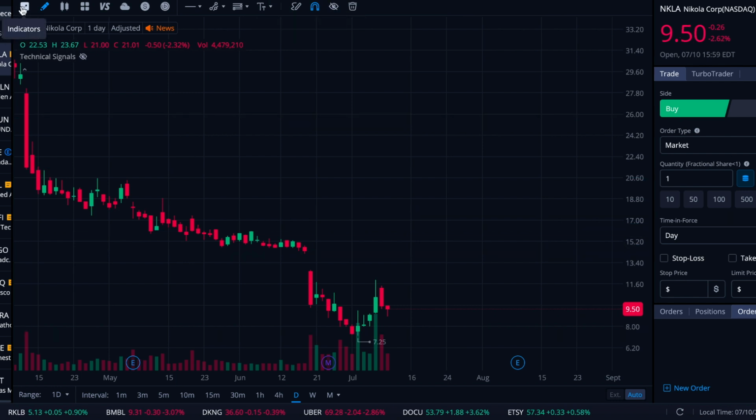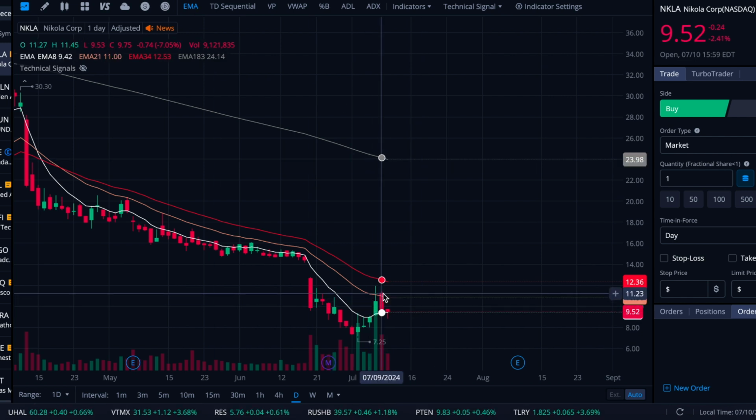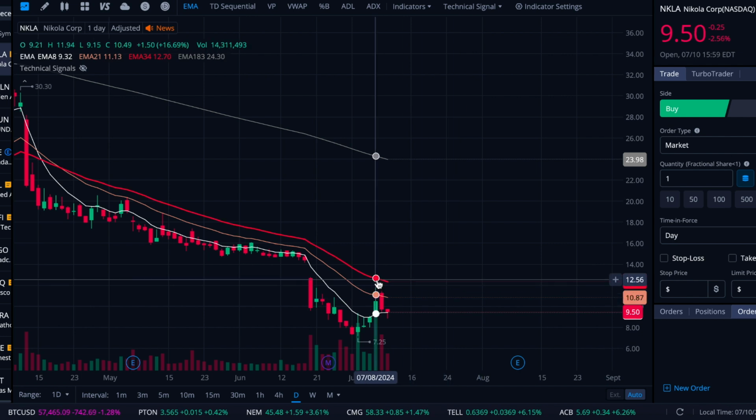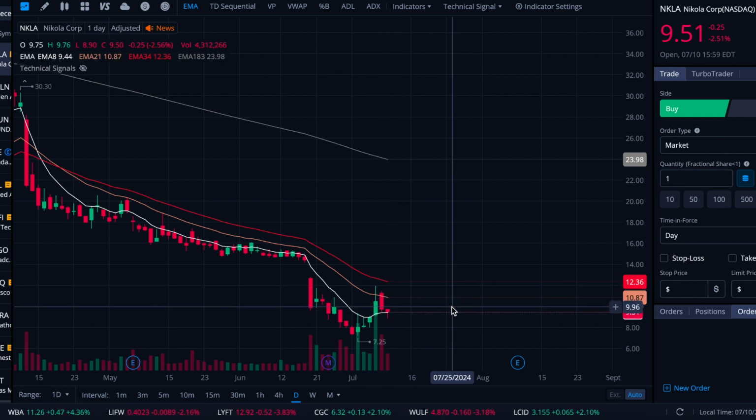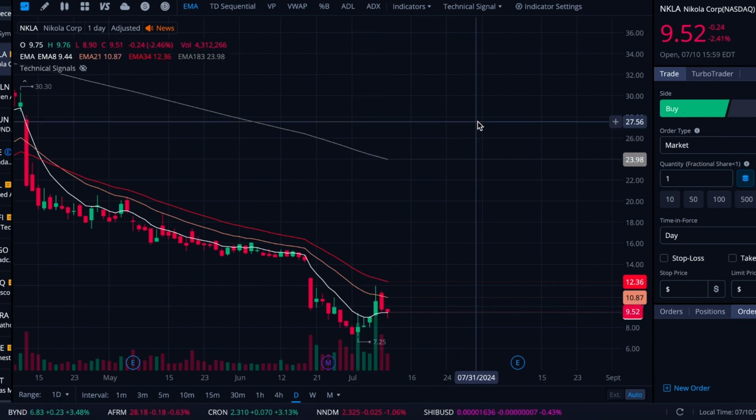Now, keeping on the theme of just the chart, look where the EMAs are. It's trying to build, right? It shrugged off of the 21 EMA, that peach color, which I don't feel is great, but these EMAs aren't that far away from each other, especially with a relatively volatile stock. That 183 is forever away. But could it get some bullish crossover motion going here?